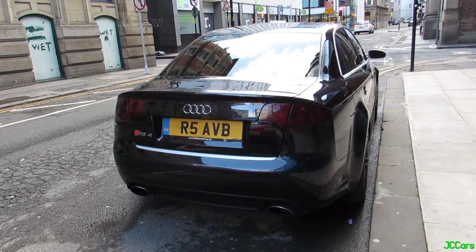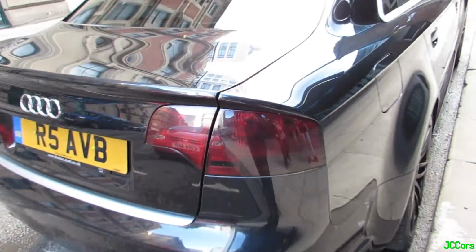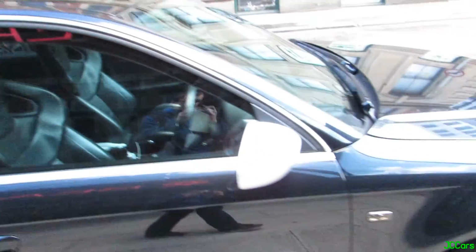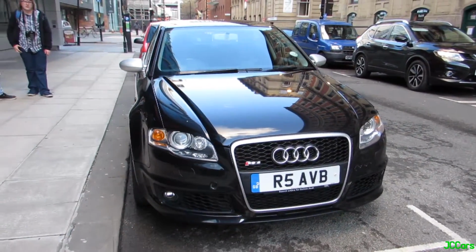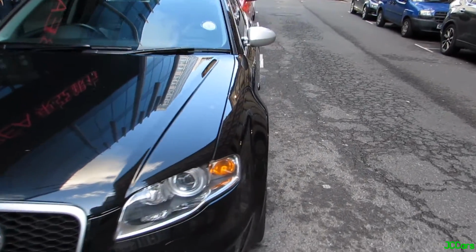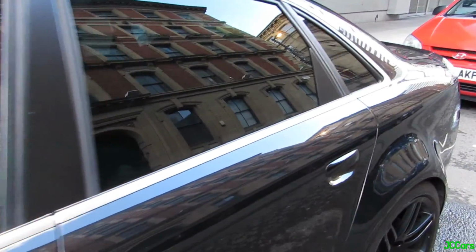We've got a nice B7 RS4 here. It's got the smoked taillights. Love these B7s. It's got black wheels as well, going for an all blacked out look. Got the RS4 bucket seats as well, a must have in my opinion. Yeah, very menacing up front as well, great looking car. Yeah, I'm really into the fast Audis at the moment.